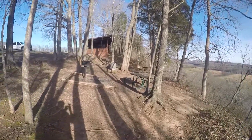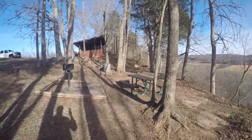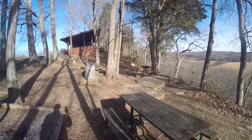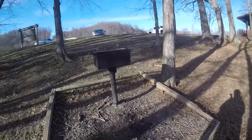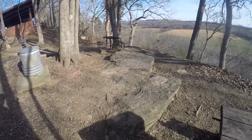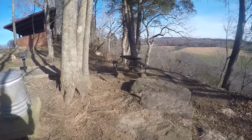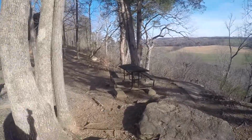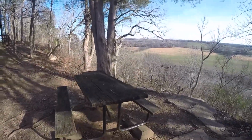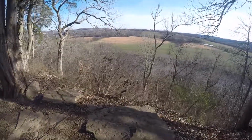And again, it's January. Can you imagine what this looks like in spring, summer, fall? Got places to barbecue. These rocks. They got this one right on the edge. Picnic right on the edge. Probably not wise if you have kids.